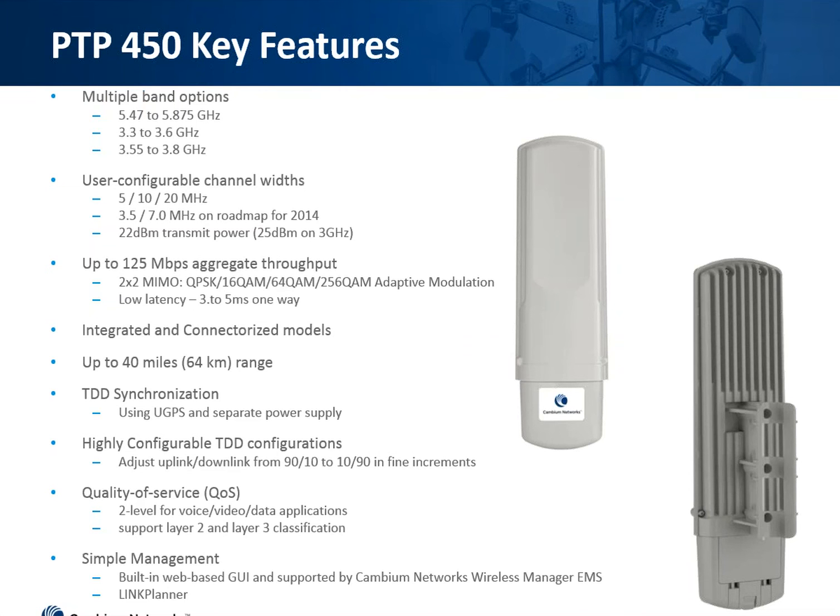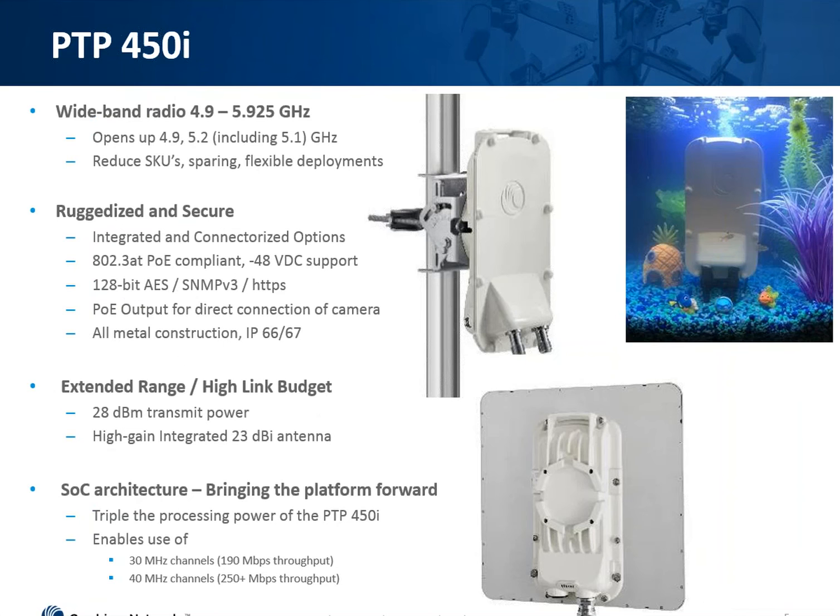Then we'll move on to the next platform, which is the 450i. So again, this is a new platform. The first thing that jumps out at this platform is the ruggedized enclosure, and you'll see in the upper right this radio has been submerged in a tank of water in our office, and been streaming video out of that tank for some months now. So it's clearly well beyond. While it's certified to IP67, it's a very ruggedized enclosure for these types of harsh conditions that you run into in the industrial sector. In addition to being ruggedized, the radio platform continues to expand in the security capabilities.